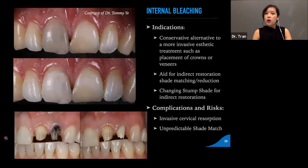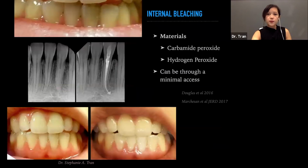So those are some great options as an adjunctive endodontic treatment that we can do for a patient, and that helps for the restorative treatment as well. It's just some things to keep in mind though, that there can be certain risks, and sometimes the color does not change as much as we'd like, but it's still a great option for a lot of cases to help with the aesthetic results.